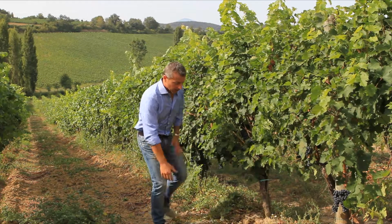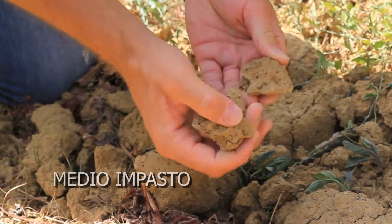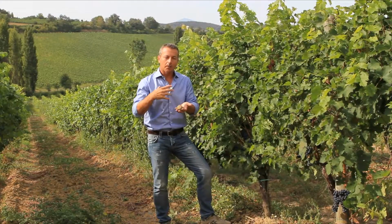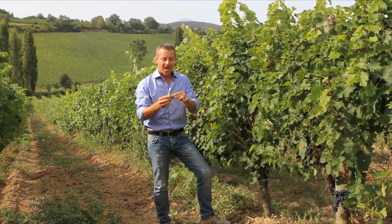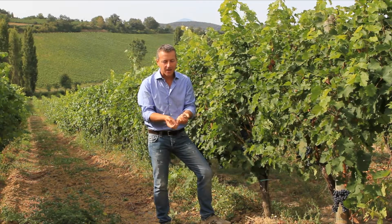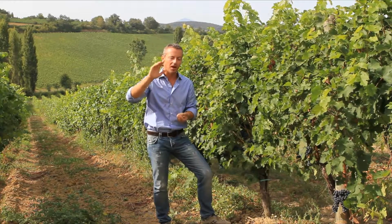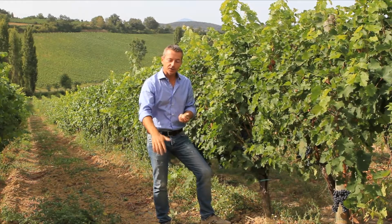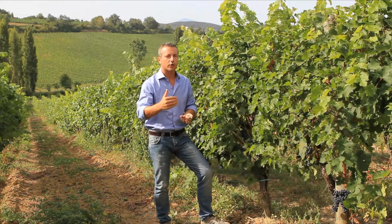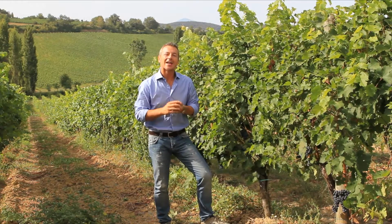The soil. Here in this part of Tuscany, the soil is what we call medio impasto, mid-mix. What does it mean? There is a good proportion of stones and clay, a lot of clay in the composition, and limestone. If we go more north in the Chianti area, you see that the color of the soil gets darker and more red because there is more iron. Here we have more limestone than iron and a lot of shell.